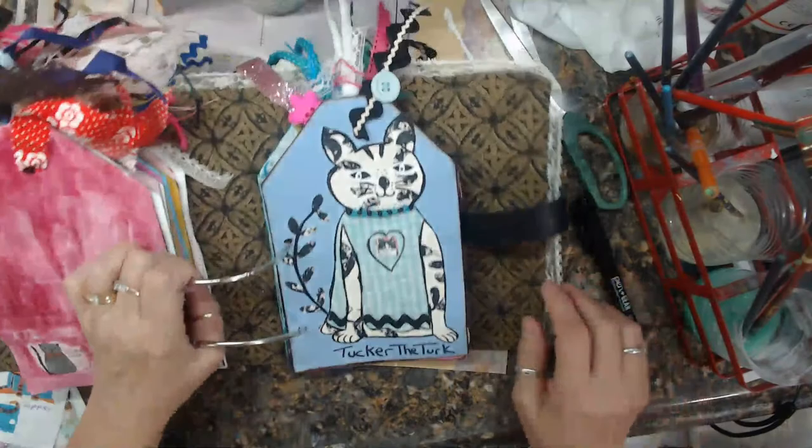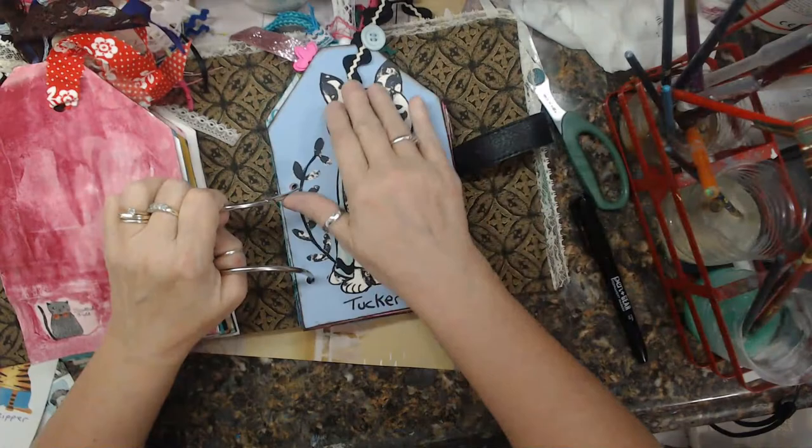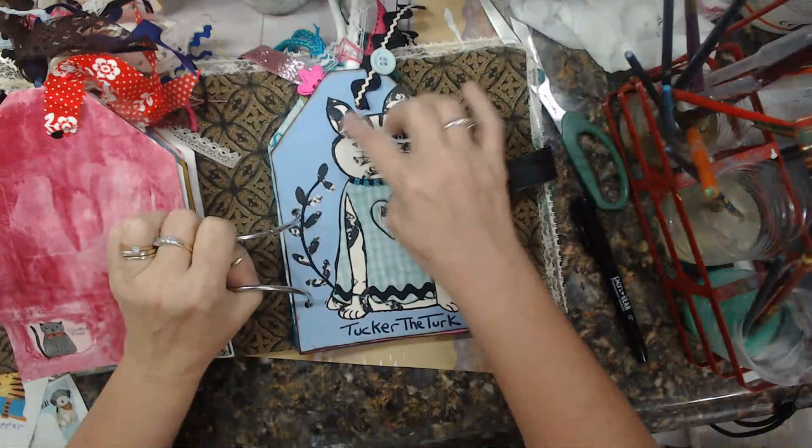Then we have Tucker the Turk. He's got a pinafore on. He was made out of wallpaper, and I used the flowers of the wallpaper for his decorations.